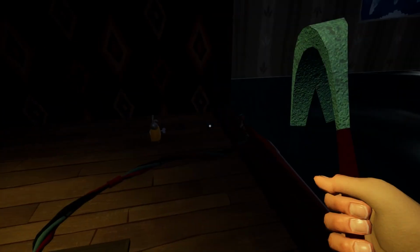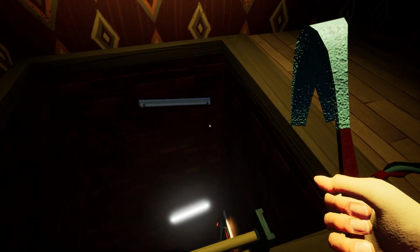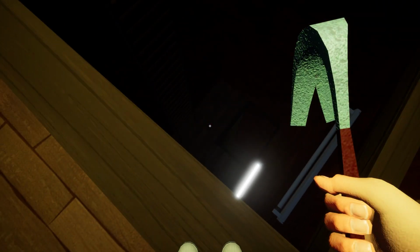Alright, so I think we have to freeze this water somehow. Yeah, we need to freeze this water. Like we did in Act 2, I want to say. Really, dude? How can you see me? I'm in a completely random room. What the hell?